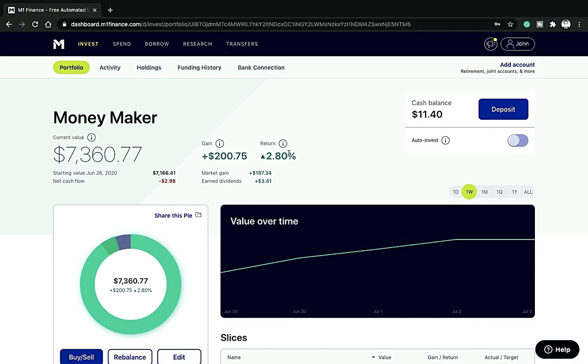For this week, my moneymaker gained $200.75, which is 2.80% return. My earned dividends is $3.41. $200 gain in a week is pretty big. This is how much I usually deposit in the beginning of the week. So I'm pretty impressed with how my pie performed this week.